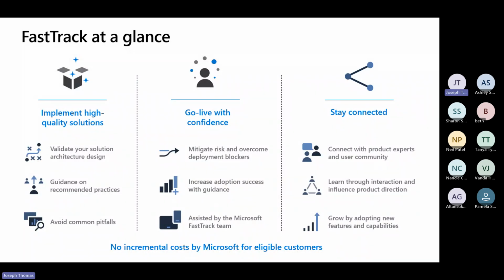So quickly, FastTrack, if you don't know, is part of our engineering org here within Microsoft. We have access to and work every day with the people who actually build this stuff. Our job is to review and validate your design, provide guidance along the way based on best practices, basically to avoid common pitfalls, which ultimately helps you go live with confidence, as you can see on the slide there. And in the end, help increase user adoption.